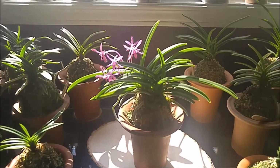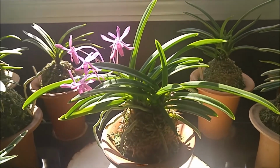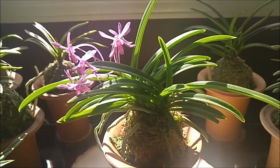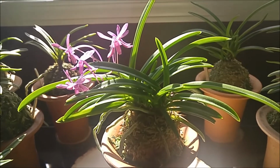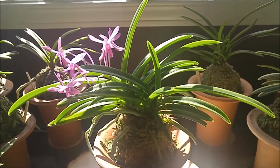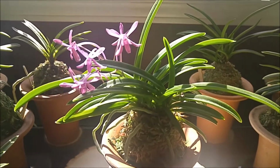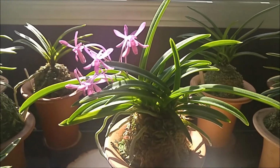And I'd like to start with these Neofinetia blooms. This is Benihime. It's a hybrid. The other name of it is Vanda falcata Rainbow Stars. It's a Darwinara Charm crossed with Neofinetia falcata. Yeah, Neofinetia.